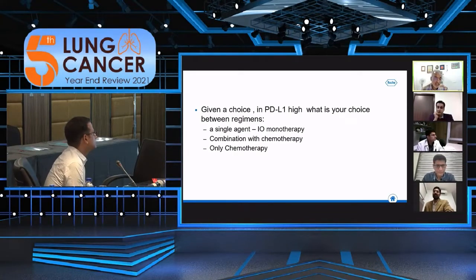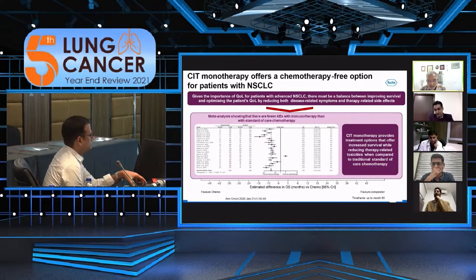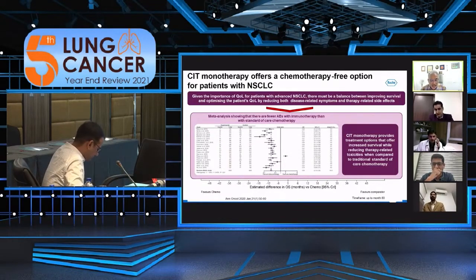Next, can we have the next slide? So cancer immunotherapy offers a chemotherapy-free option to patients with non-small cell lung cancer. It provides treatment which is having an increased survival, reduced therapy-related toxicity when compared to standard of care. And we have already seen that there is a 7 months advantage in this kind of patients.